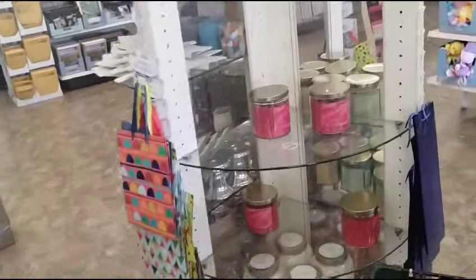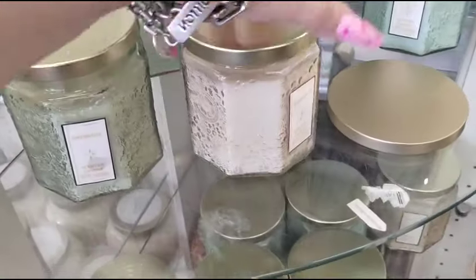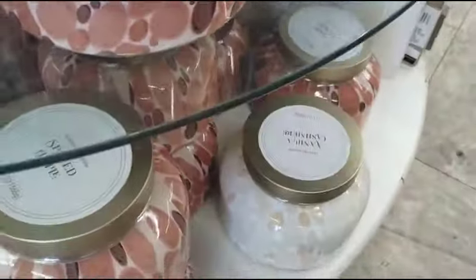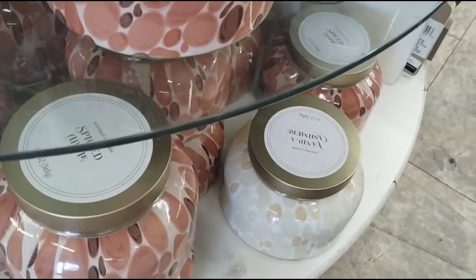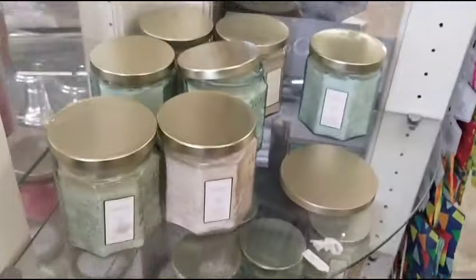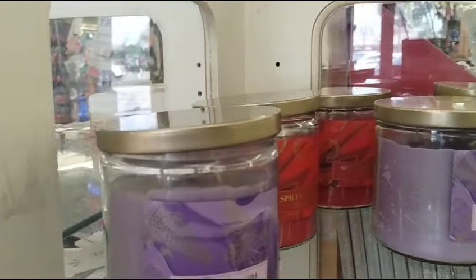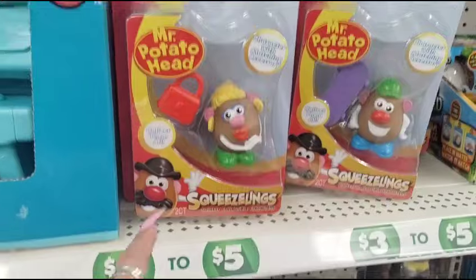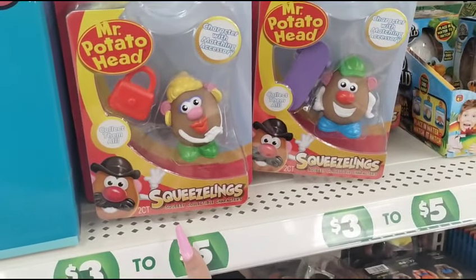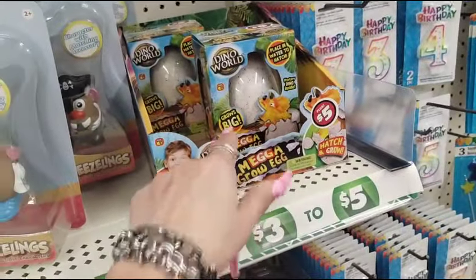And then remember, they have the candles. They're big candles for $5. We have Energize. We have Soothing. We have Spiced Apple. We have Vanilla. What is that? Vanilla Cashmere. Lilac Bloom, Spiced Apple, again, $5. So we have Mr. Potato Head and Mrs. Potato Head. I think they're $5. We have the Dinosaur Eggs, Dino World, for $5.